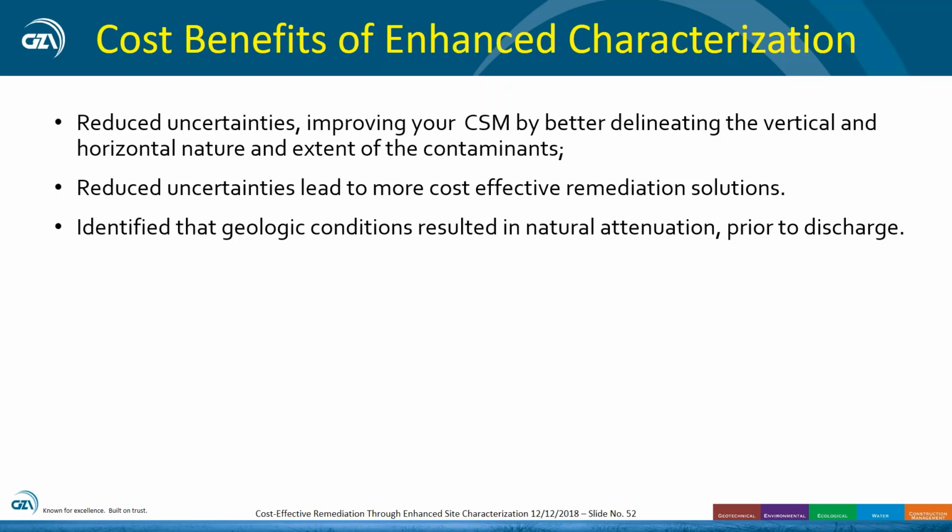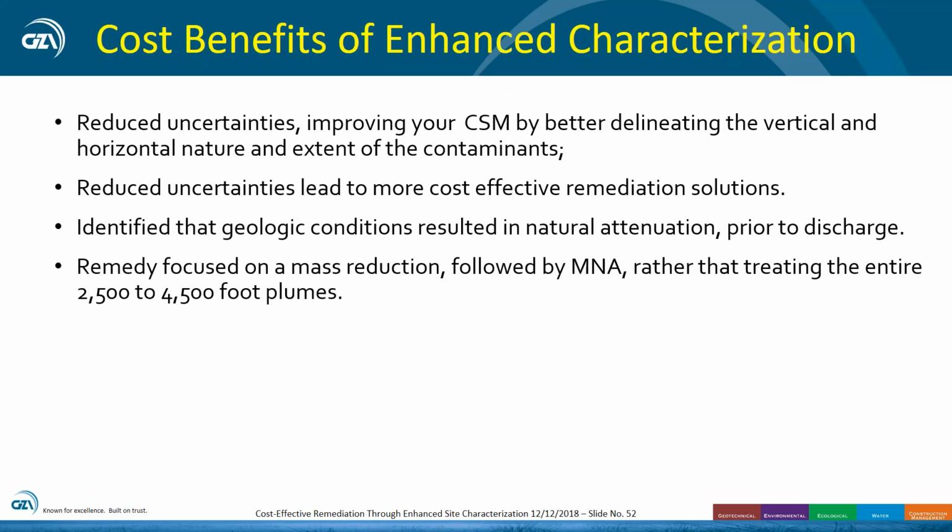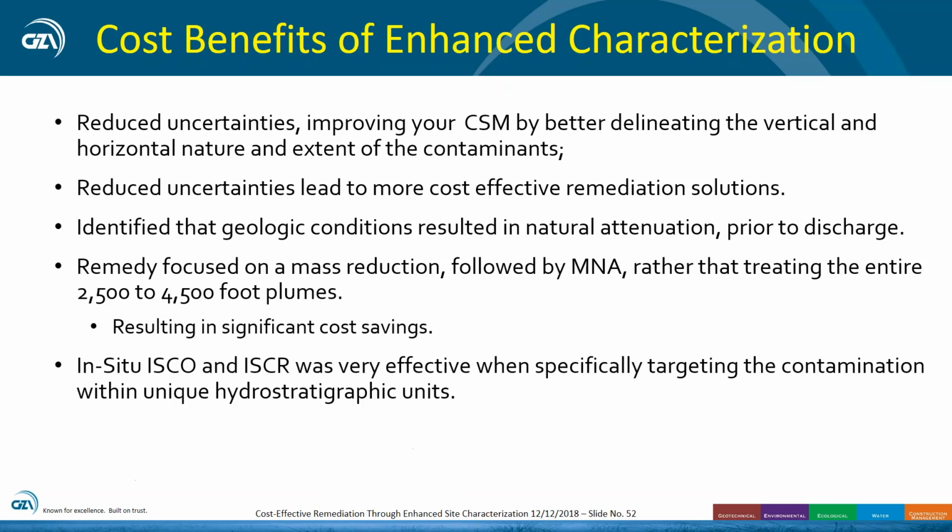By identifying the down gradient geologic conditions that resulted in natural attenuation prior to discharge, it allowed us to come up with a focused mass reduction within the core of the plume, followed by an M&A, rather than treating the entire 2,500 to 4,500 linear foot plumes. That would have been cost prohibitive. This provided a very reasonable approach to reduce the mass within the core, resulting in concentrations decreased down gradient. That resulted in a significant cost savings to the client.